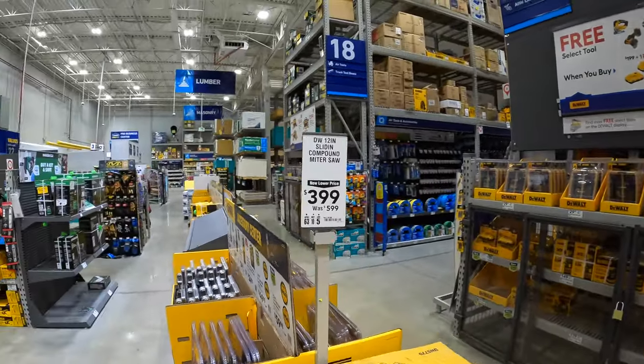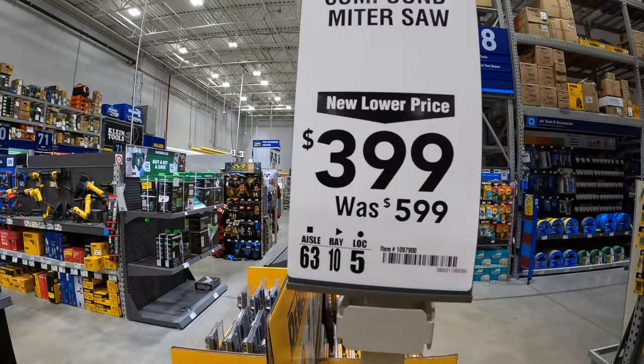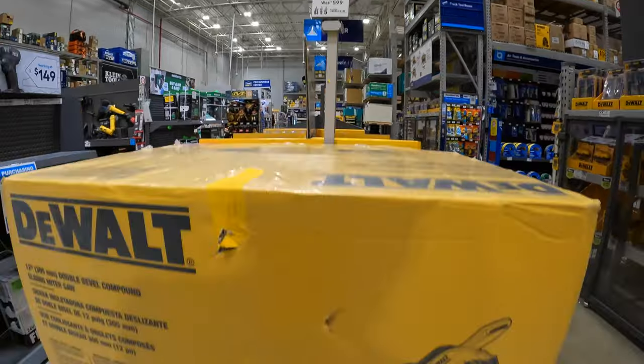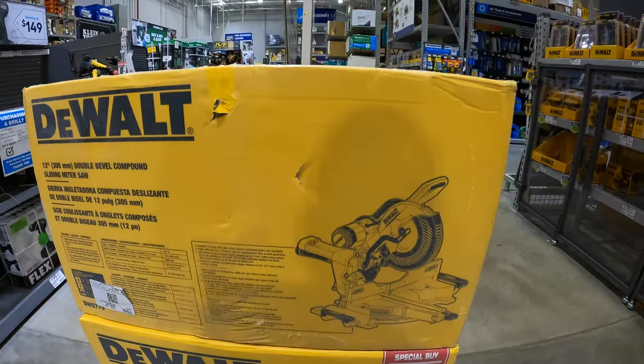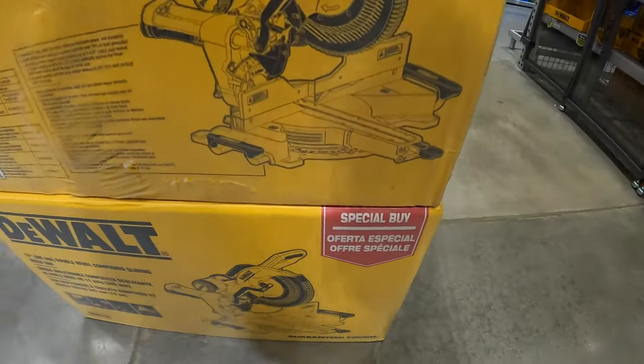DeWalt still has this deal going on for their 12-inch sliding compound miter saw. $399, was $599. Great deal. Many people love this saw. Very powerful. It has a bit of a kick once you pull the trigger. It is a special buy.